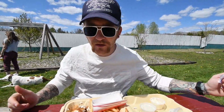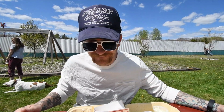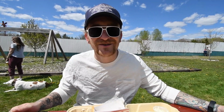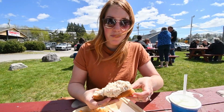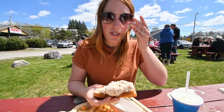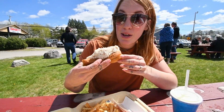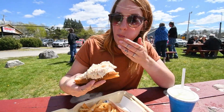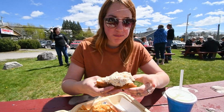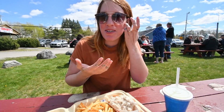Alright, how'd it taste? So, it is delicious. Super good, not covered in tartar sauce, and it's just fried clams, but they taste so much better in a hot dog bun. Alright, so basically, the crab meat roll just kind of looks like it's like a crab salad. So, it still has mayo and everything like a lobster roll. It actually tastes really good. It tastes like crab salad, honestly.